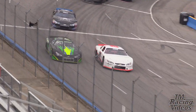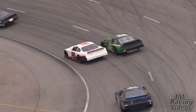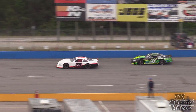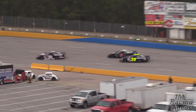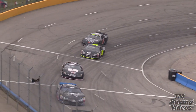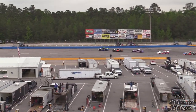Tyler Horn looking to the inside of Tim Allensworth back there for the 10th and 11th position, but right now it is still Bradley McGaskill leading the way, only by half a car length, over driver Chris Chapman. Chris Chapman looks to the inside, coming off of turn number four. Still doesn't have it. He's patiently awaiting his move when he can get by Bradley.